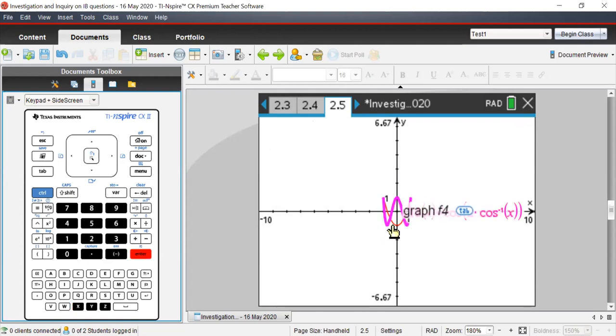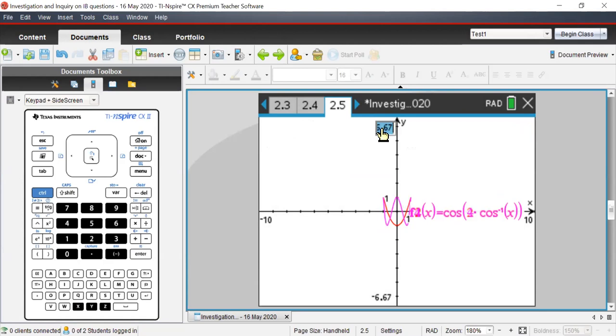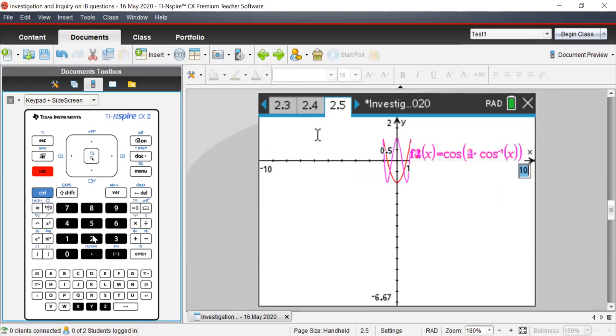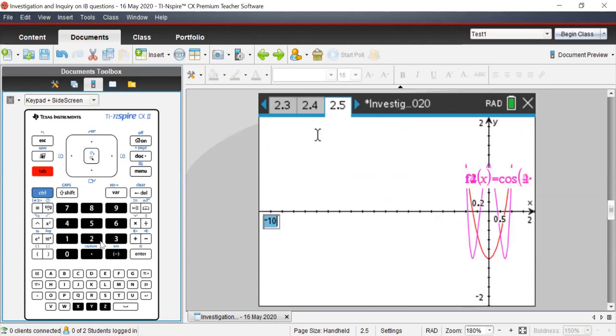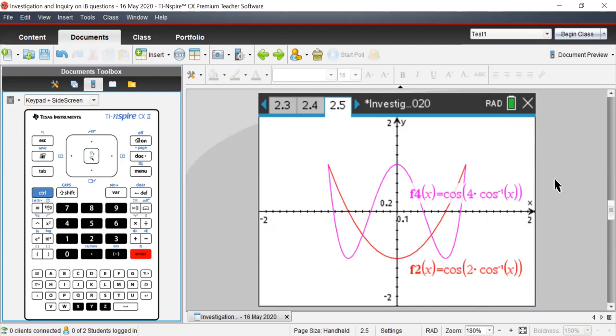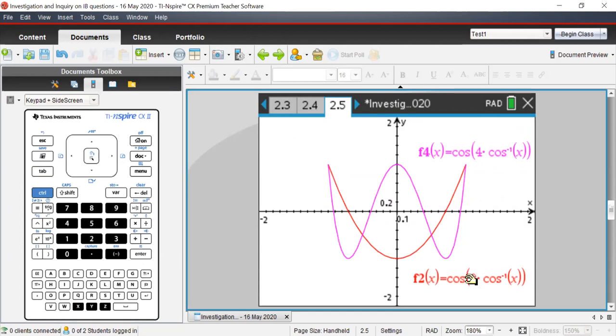Enter. If you do not change the window settings, it looks like a big mess here. So let's change the window settings. I'll do my preferred method: just directly go into the extreme values, double click it and change the values accordingly. 2, tab, 2, tab, negative 2, tab, negative 2. Press enter. Shift the label around a bit for easier clarity. And yes, you're done. You can sketch this onto your answer sheet.